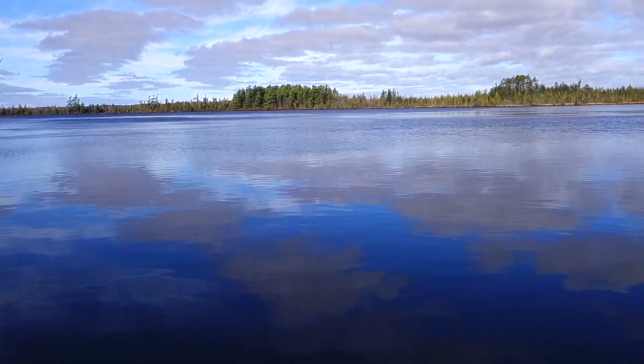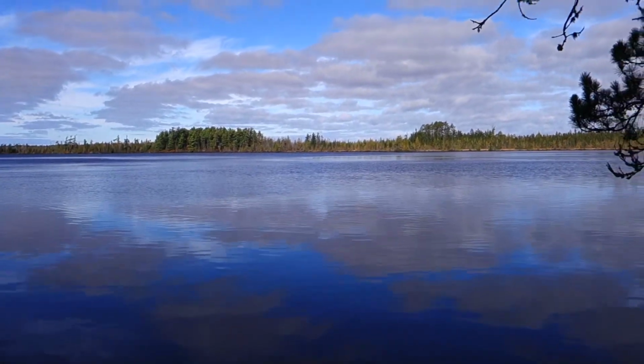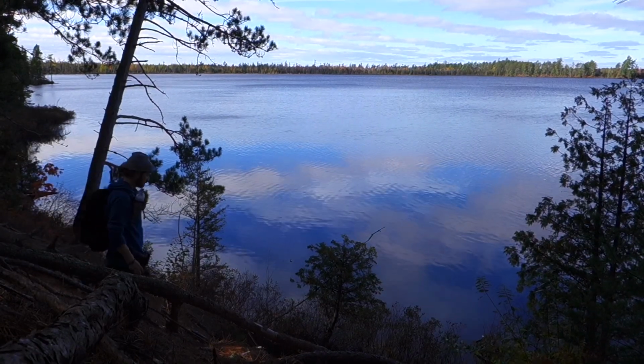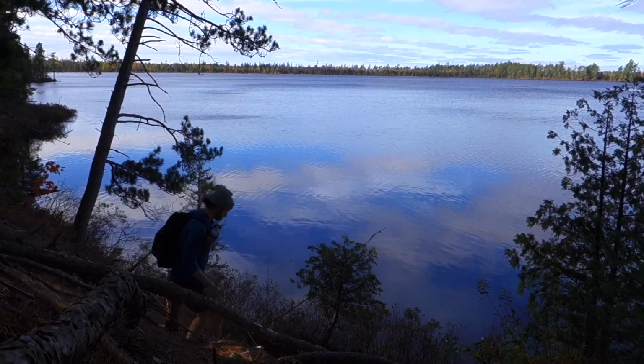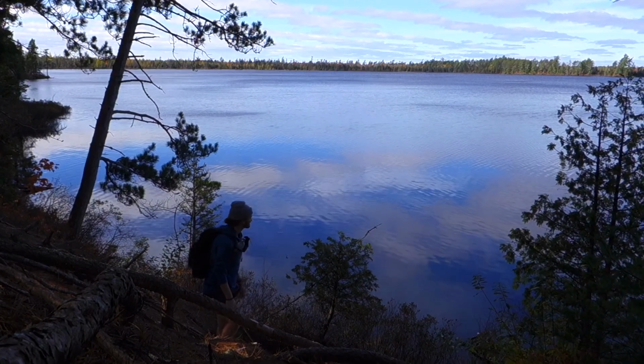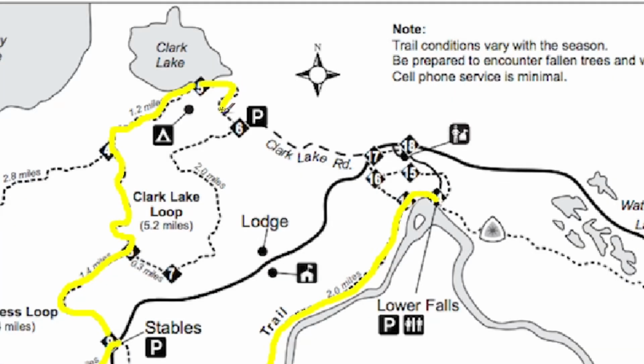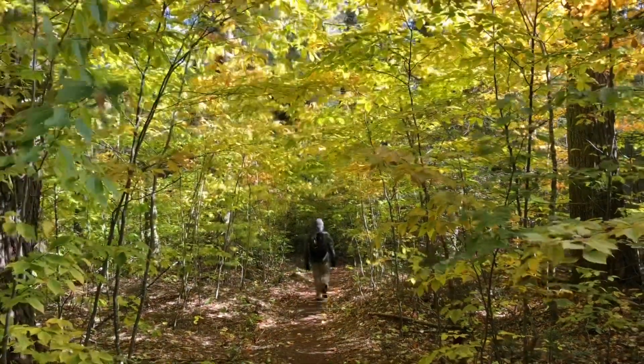Clark Lake left me in a trance. A soft breeze blew a gentle, ebbing tide onto the steep shoreline, and the reflective nature of its surface was reminiscent of some Monet paintings I've seen. Our day ended by jumping onto Clark Lake Road, and then back onto the day-use trails at the lower falls before arriving at my truck.